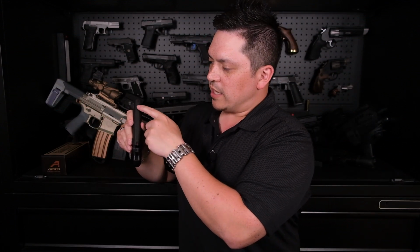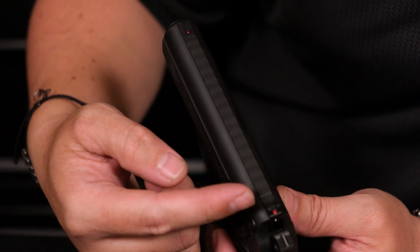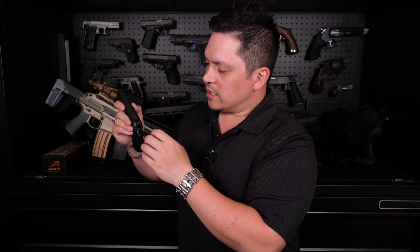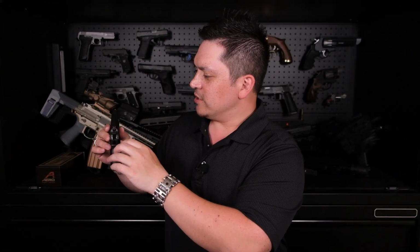On the top of the slide, you'll have some serrations there, kind of looks like little waves, and that's going to help with the glare off the top of that slide. Now, these sights are not designed for low light situations. This is not tritium sights or anything like that. Let's go ahead and take a look at this slide.